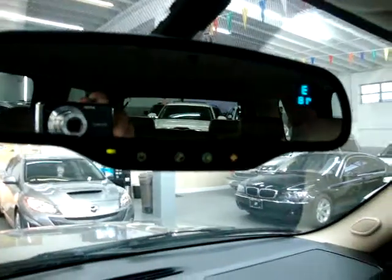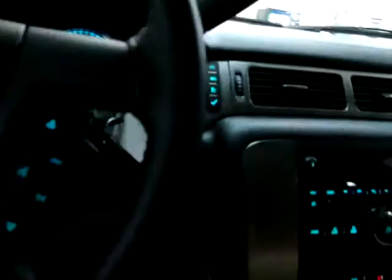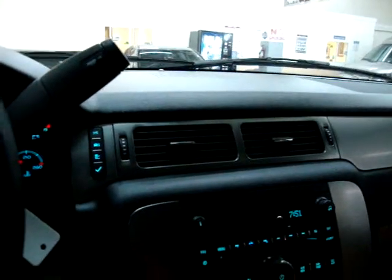This is an auto-dimming rear-view mirror, so if somebody puts their high beams on you, it darkens the mirror so it doesn't bother your vision. I think we're ready to move on to the middle row portion of the vehicle.